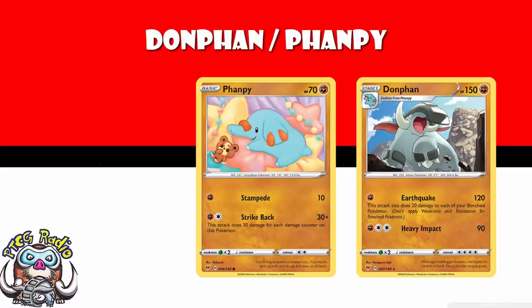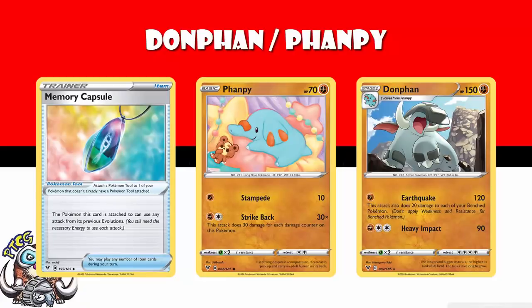a single prize Pokemon. Or maybe you're not, because we're also getting Memory Capsule in Vivid Voltage, which is a tool that lets Pokemon use attacks of their pre-evolutions. So if your opponent doesn't KO Donphan, you attach Memory Capsule and then a second energy, and you're hitting for thrice the amount of damage that is actually on Donphan, which would actually max out at 420, which is a little bit over the top silly.